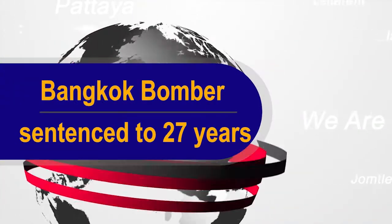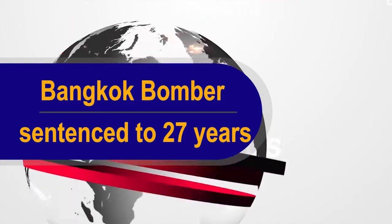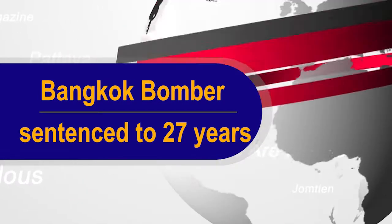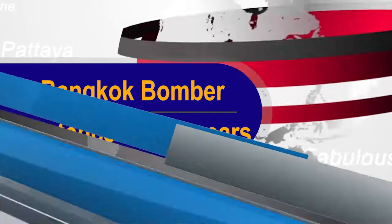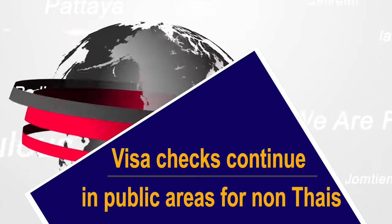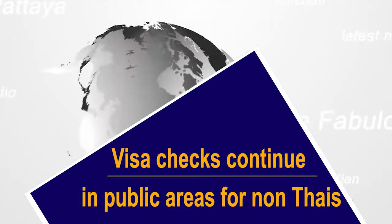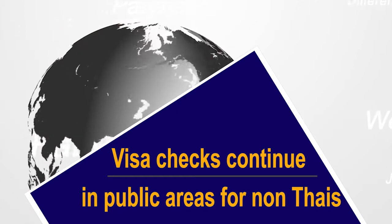The man who set a bomb, injuring 21 people at an army-run hospital earlier this year, was sentenced to 27 years in prison for crimes including attempted murder yesterday. The 62-year-old politically driven engineer saw his sentence reduced from life as he confessed to his crimes. Non-Thais without valid visas are being targeted by immigration right now. Visits to bars and diners during the daytime have seen officers checking passports, and tourists are reminded that carrying at least a copy of your passport and visa entry is a requirement here in Thailand.